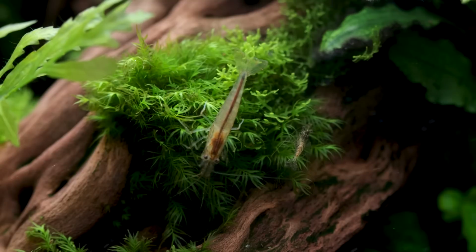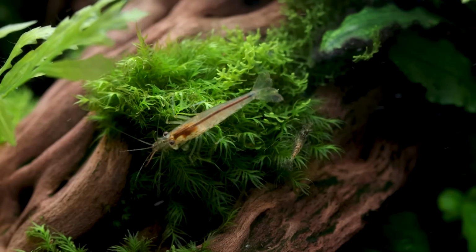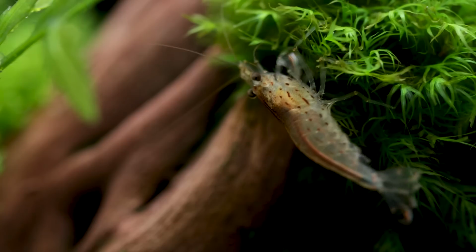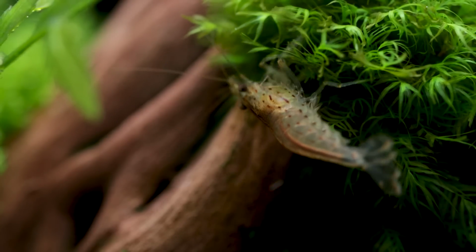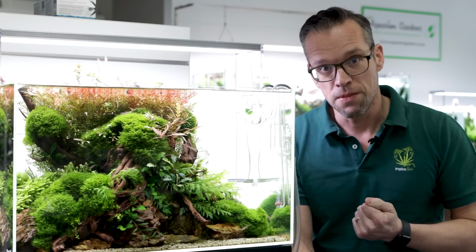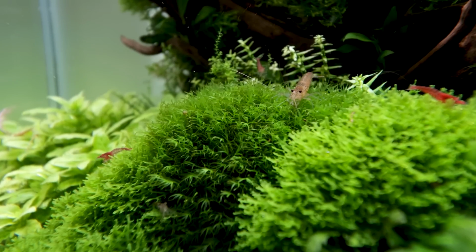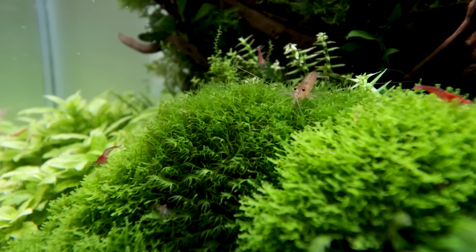It does tend to trap detritus because of the nature of the fronds and how they're formed, and it will definitely benefit from good levels of lighting and CO2 injection, and of course good circulation as well. As with other mosses, it will respond very well to trimming, and this will promote more compact growth.